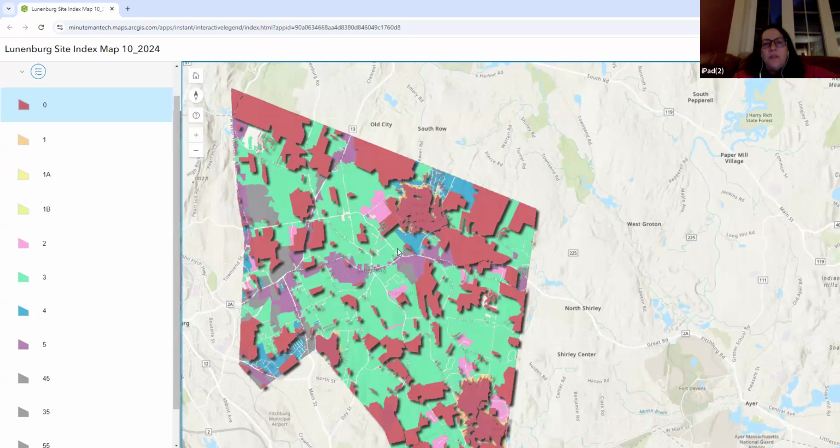Is there a site index for open space? I thought it was 0 until I looked at this. Because the open space are chapter lands, they're not taxed. Right. Are they all? That's why I think that these are the ones that some of them were chapter and now aren't anymore.